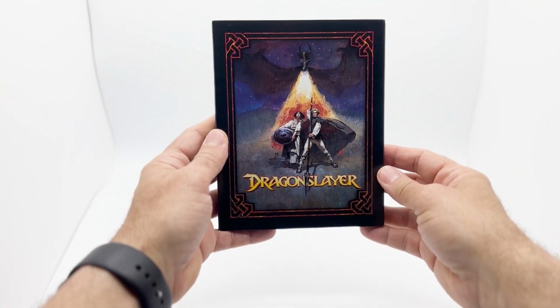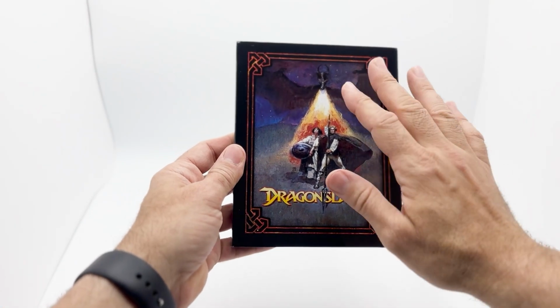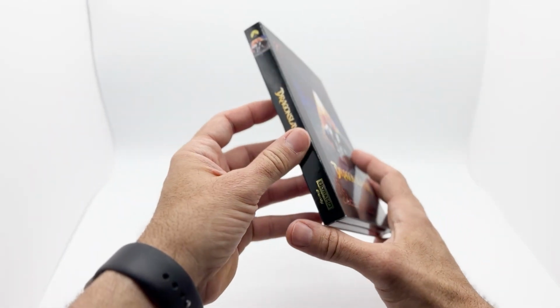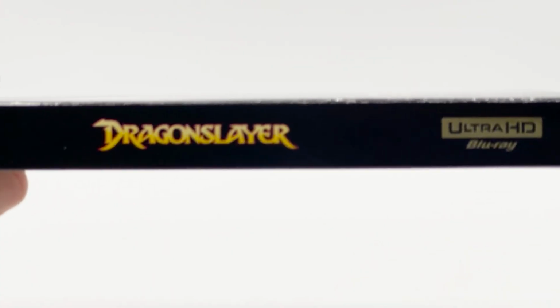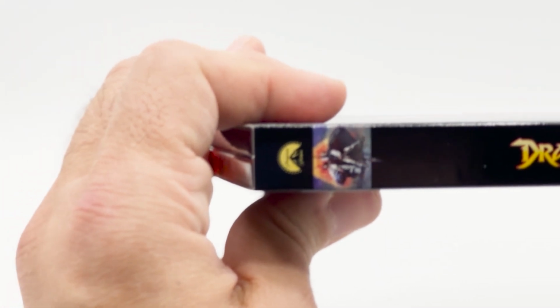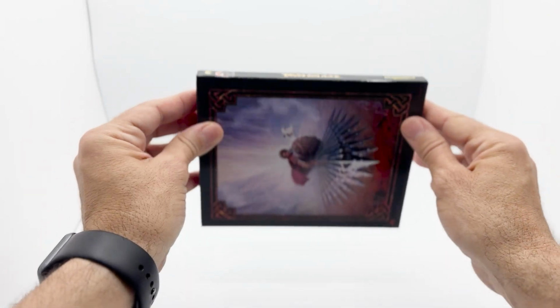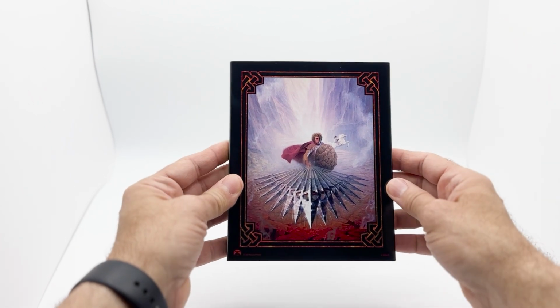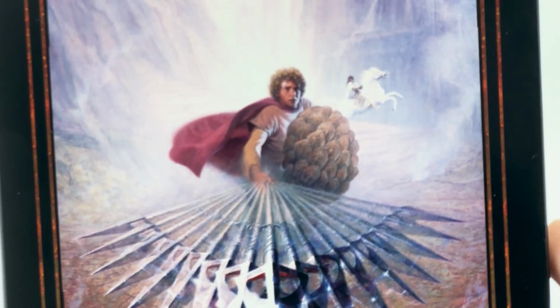I'm sure I'm not alone when I say I'm so glad to see the original artwork on the slipcover, which is extracted from the original poster. The title text looks great, stock quality as well. On the back, we get more of the promotional art. I love the print sheen under the lighting.